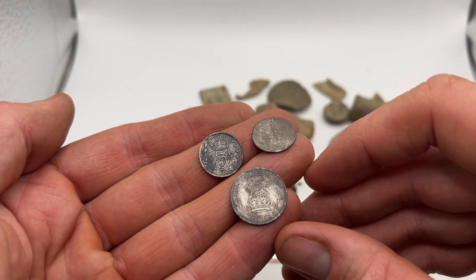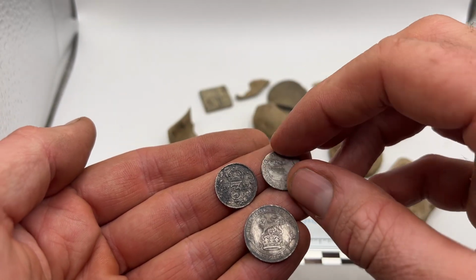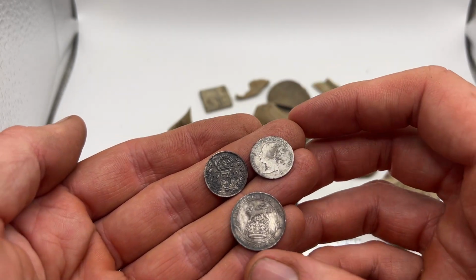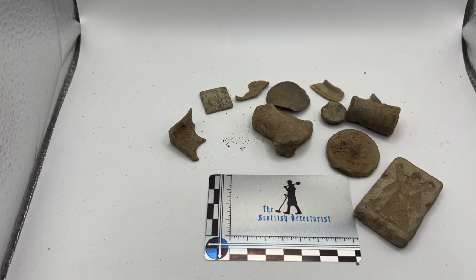That was probably 2 pints of beer. And then, as I said before, depending on the date of the Victoria, that could be 3 pints, potentially, if it was from the early part of her reign. So, nice, very nice indeed. And as I say, all 92.5% silver.